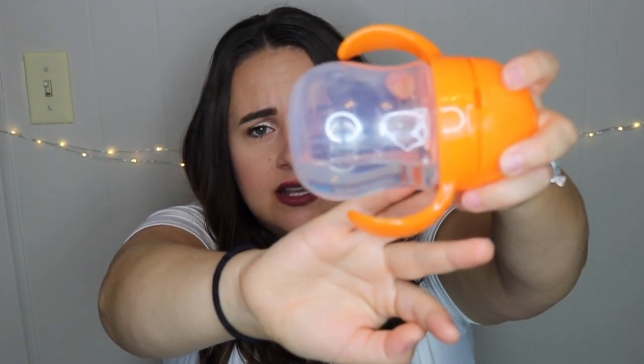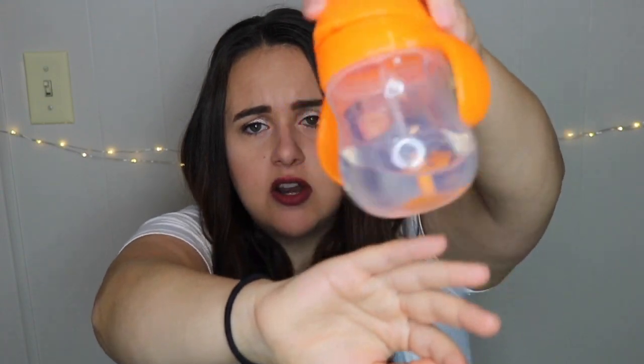So if he's upside down and drinking, he's still gonna get water. If he's on his side and drinking, he's still gonna get water. So anywhere he moves the cup, he's still gonna get water. He's great at drinking with straws. These are definitely the easiest for him, so if your child is struggling with the traditional sippy cups, I definitely recommend the Munchkin weighted straws.